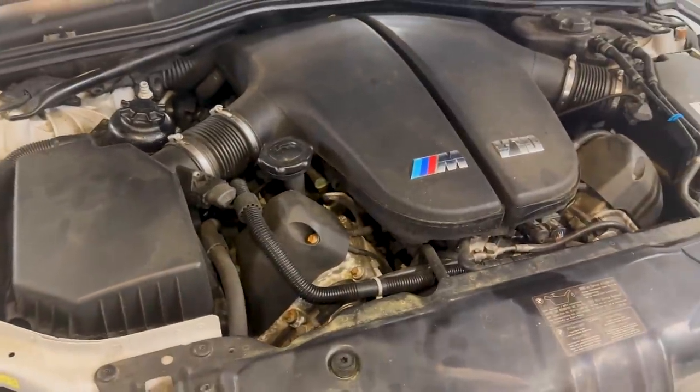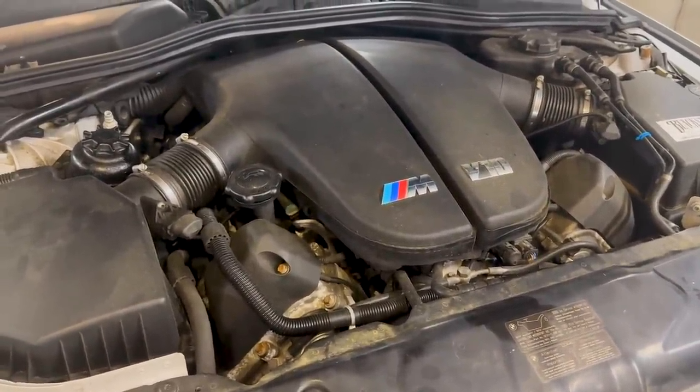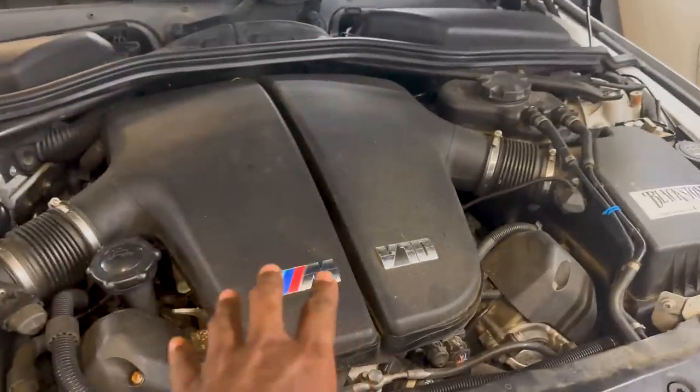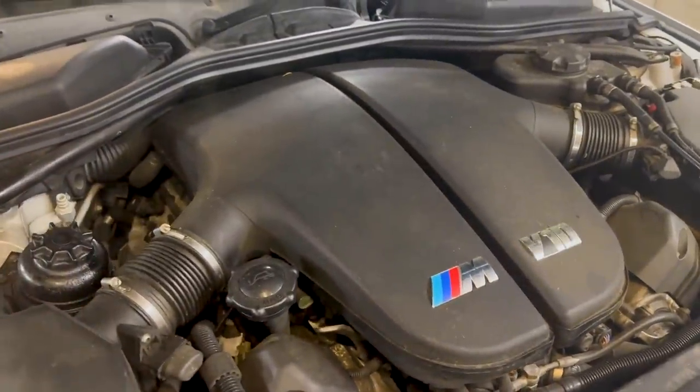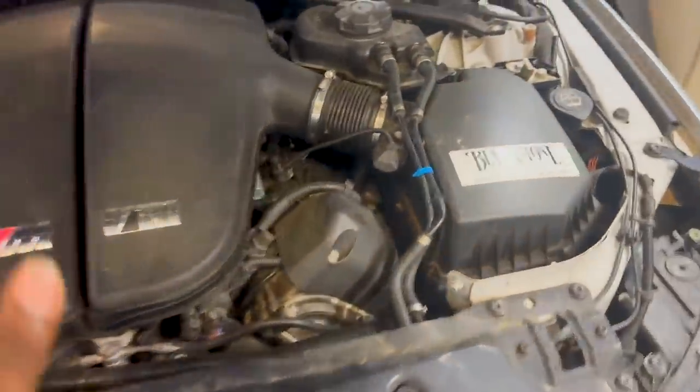Now that I have the BMW on the ground, what I want to do is this. I want to verify that it's actually getting fuel. So I get crank, no start conditions. What I'm going to end up doing, pop off the top of the intake, take the fuel rail off, crank it, and see if I'm getting fuel out of the injectors. I think that's one of the best places to look.